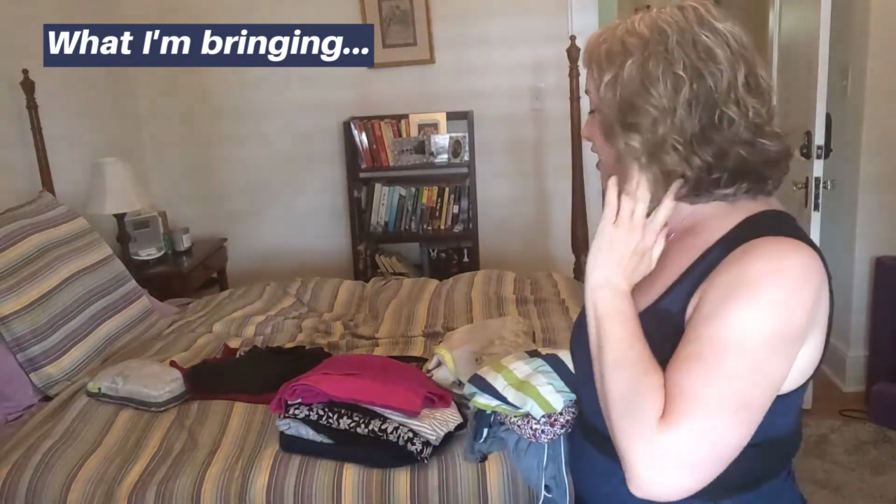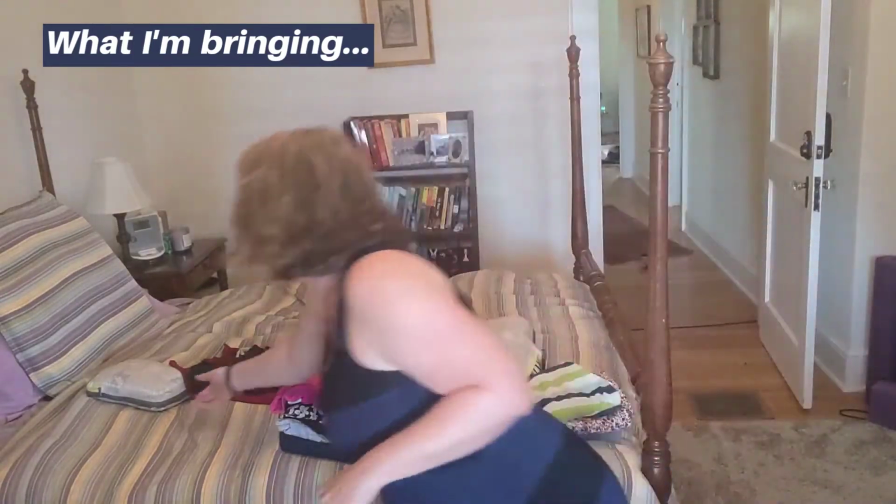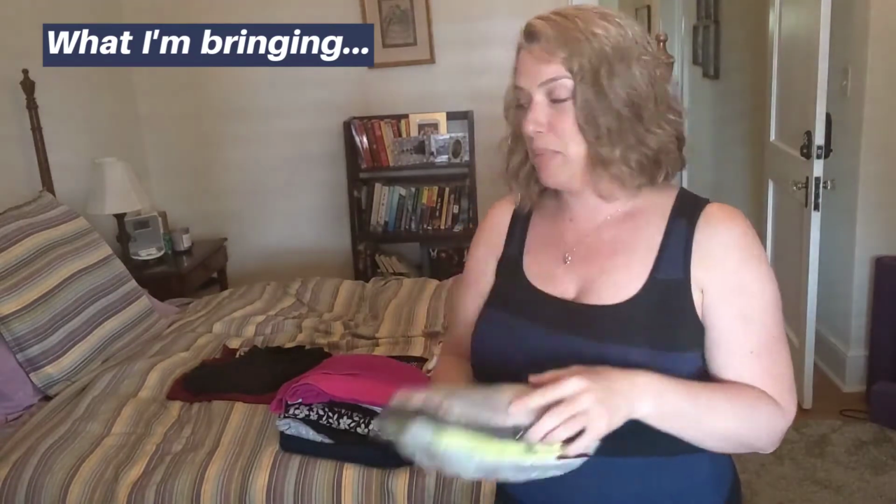Now, generally, I would only bring like 2 sleepwear things, but it's 10 days, and I feel like 2 is going to be stretching that a little thin. So I'm trying to squeeze in a 3rd. And then the other rule I broke is my undies. I've got my undies already packed.